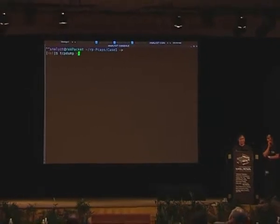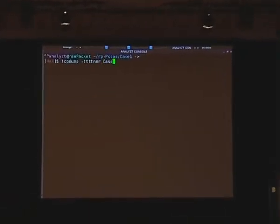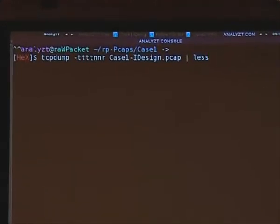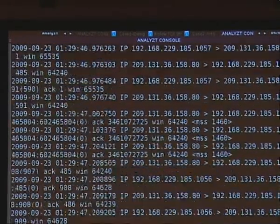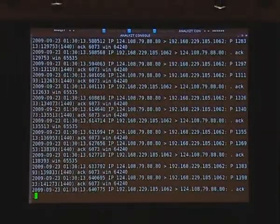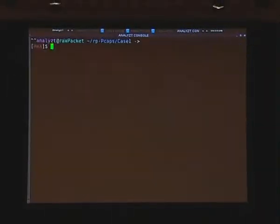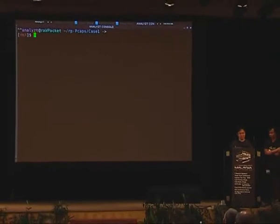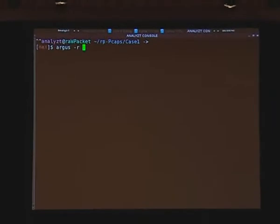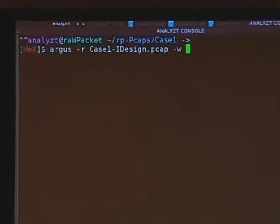So let's say you have packet data, you read it. Here is what it looks like when you read the packets themselves. You can see that there are so many packets. So what we need to do now is decrease the time of analysis. We are going to reconstruct it to sessions. We can convert the packet data to session data.